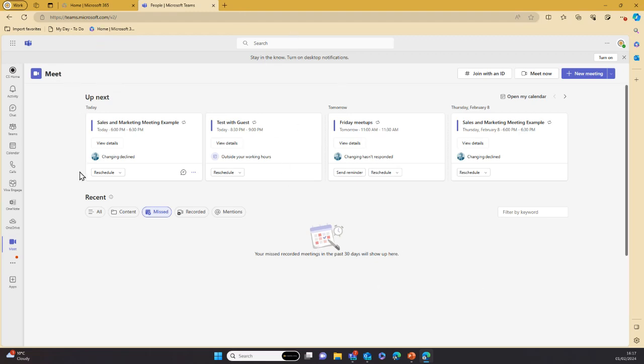The Meet app also allows you to look back at your recent meetings. Maybe you've missed a meeting, maybe you were double booked or triple booked like so many people are nowadays. There was a recording for that meeting. You know that meeting was 2 weeks ago. Rather than trying to find that meeting in your busy calendar, you can come into here, filter by those missed meetings.